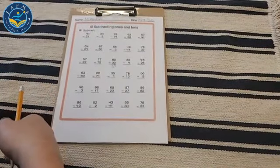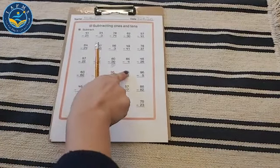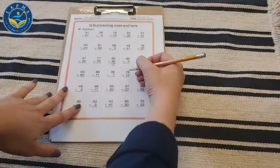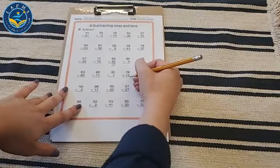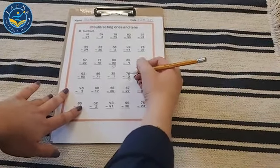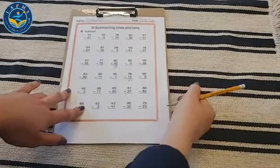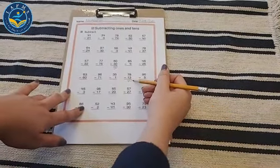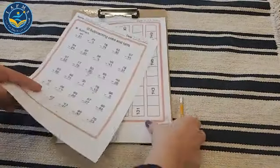So 60 minus 30 is what? 30. Yeah. Okay, let's do one more here. How about 78 minus 13? What's first? 8 minus 3. What is that? 5. And 7 minus 1? 6. Super, we're fast. 78 minus 13 is 65.